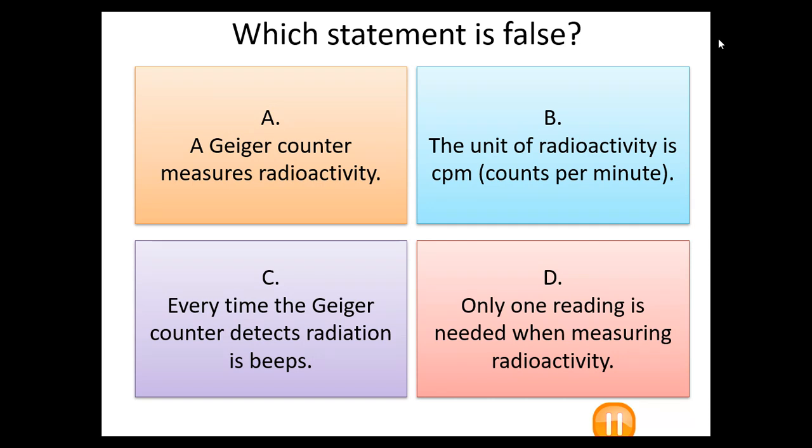Okay, so very quickly, measuring radioactivity using a Geiger counter. Where is the porky pie? Pause the video, please.